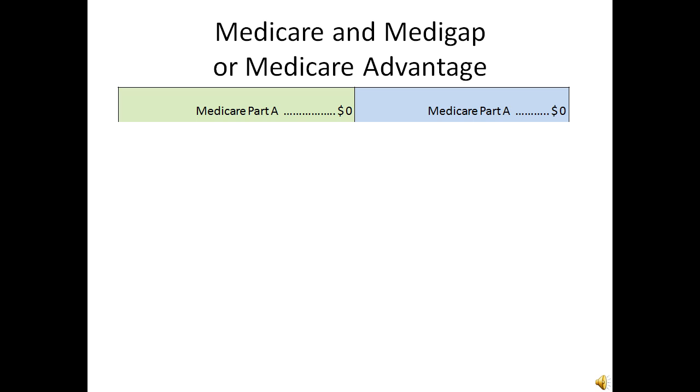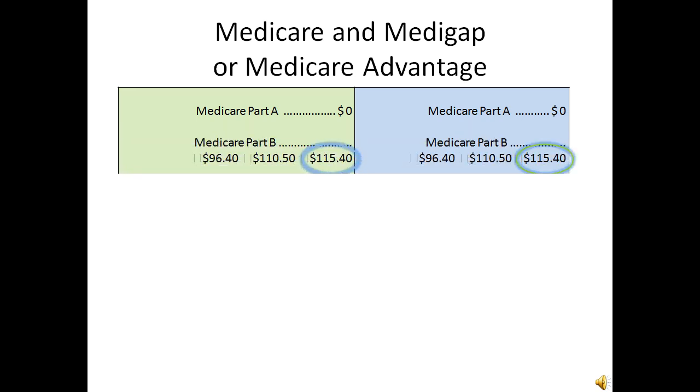Now, just for clarification, the green column is Medicare with a Medicare supplement or a Medigap plan, and the blue column is Medicare Advantage. If you notice in the first row, Medicare Part A has no premium. That's assuming you've worked for 40 quarters in the United States and you've paid all your Medicare premiums. For most folks, there is no Medicare Part A premium. Part B premium is different for just about everybody.